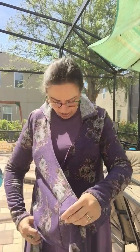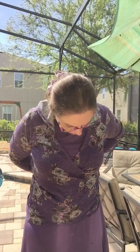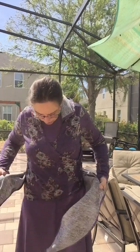Okay, the dog is lizard hunting. I'm not exactly the most coordinated person in the world. So I'm gonna wrap. I'm bringing the sides back around.